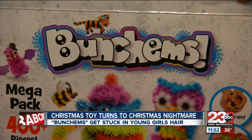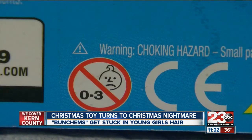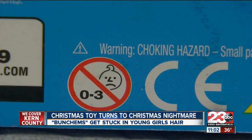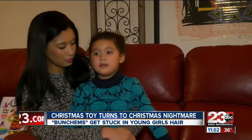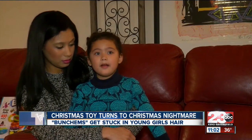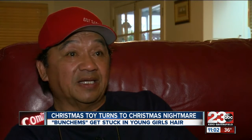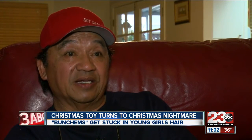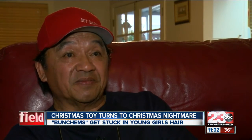The toys are recommended for ages 4 and up with parental supervision, and it also says on the box to avoid contact with hair. But the Closteros hope the toys add more visible warnings or pull the toys off the shelves completely. Until then, they're warning others. Don't put them in your hair. All the kids out there and the parents and the grandparents, don't play with this toy, because once you get it in your hair, the nightmare begins.